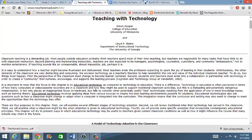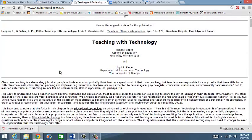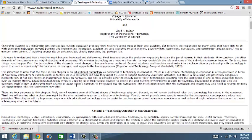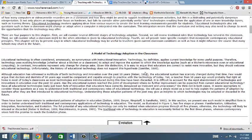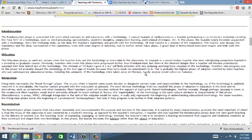Alright, but let's look for things about integrating technology. Technology in education is often perceived in terms of how many computers and video cassette recorders. When was this written? 1995. Okay, so I'm not sure this will apply when it mentions video cassette recorders. Let's see what it says. It involves applying ideas from various sources to create the best learning environment possible. Let's see. I don't know. I really think I'm going to go back to something a little bit more current. This is all from the 90s. Yeah, we need to go back to something a little bit more current.